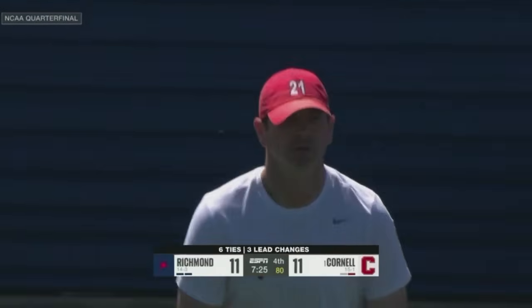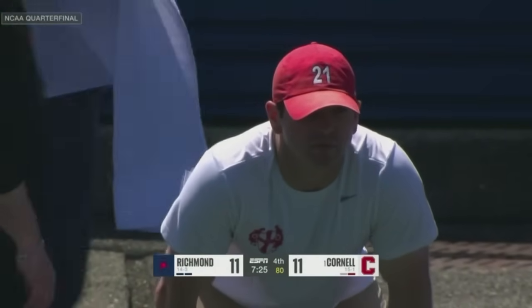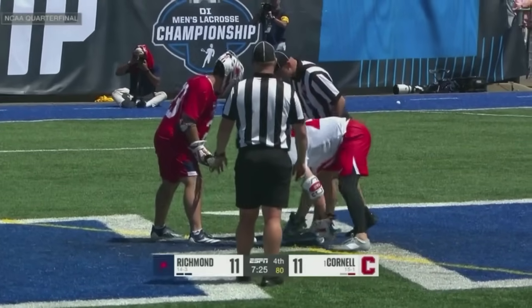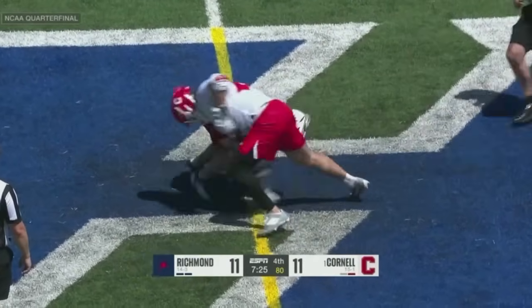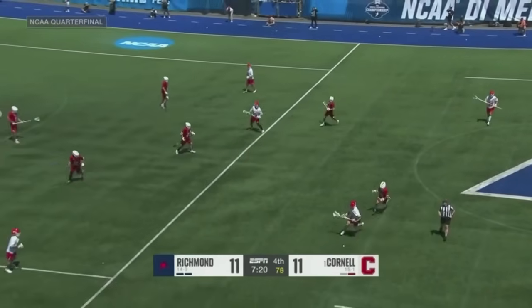One of the top dodgers on the Richmond Spider offense. This time he does it with time and room. Brian Luzzy was caught on the defensive end too, and they took advantage of that. They noticed 22 in white was stuck on defense. Sheridan recognized it, and they burned Cornell.